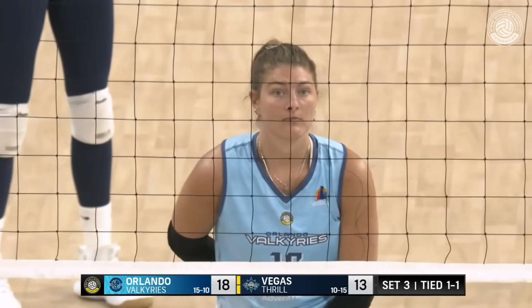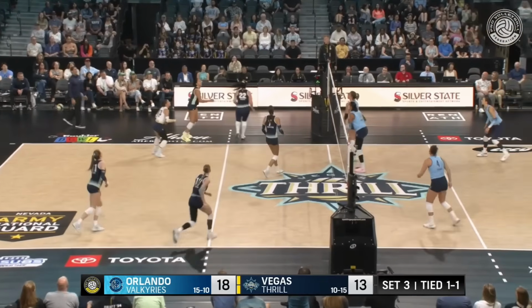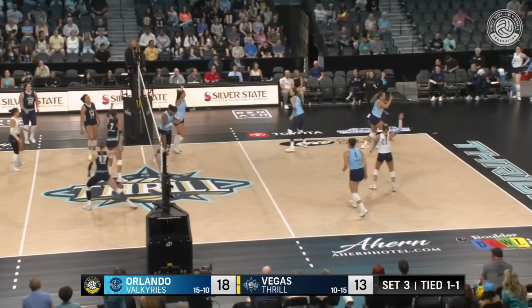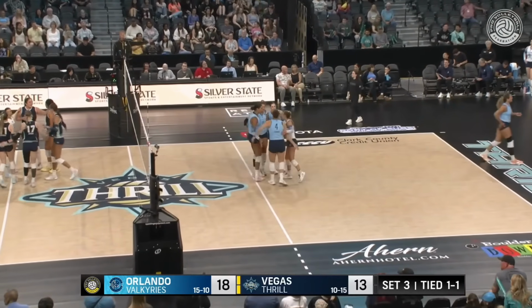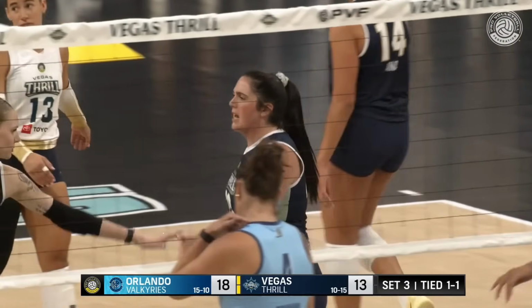Abercrombie just quietly does her thing, doesn't she? 13 kills, 6 digs here tonight. 19-13 Orlando, starting to spread out this lead here in set 3.